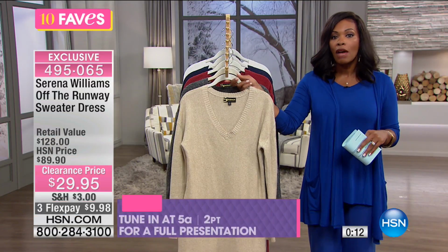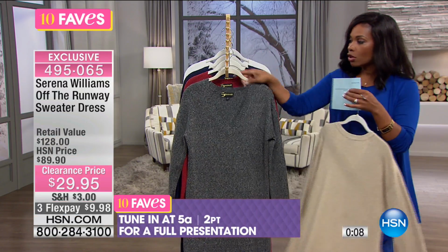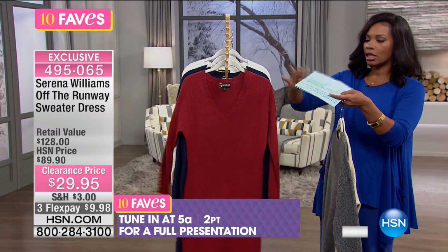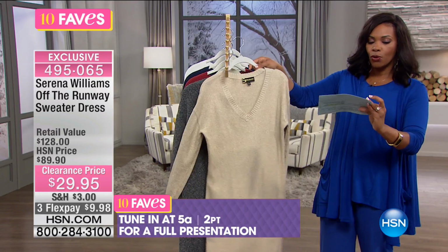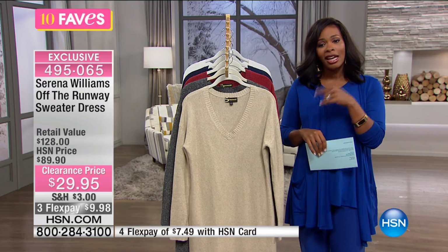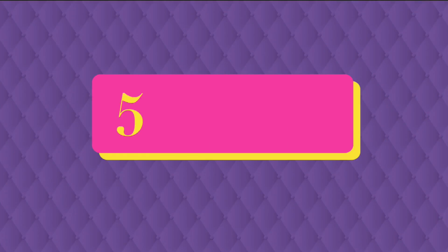I know that we will have a full presentation of this coming up at 5 a.m., but if you want this in the camel, the gray, the claret, the midnight blue, or the cream, you can get them now in extra small to 3X. These are available for you to wash at home, so you don't have to send them out, nothing special you have to do, exclusive to HSN. And if you want to get them home on FlexPay, only $9.98 to get those home.